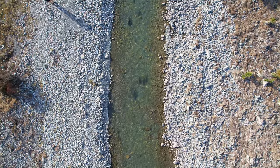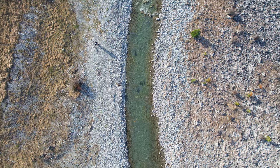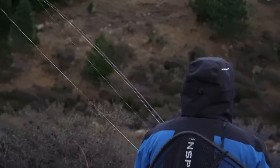I'm just tagging along with these guys because it is a balloted river. The trout have just come out of spawning, and so it's very limited angler access. But I'm going to tag along, film some awesome action today, and watch these guys get hooked up to some of these massive fish here. It's going to be an awesome one.